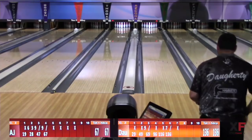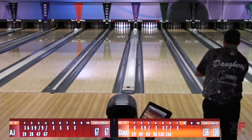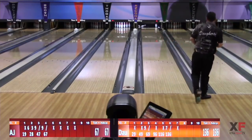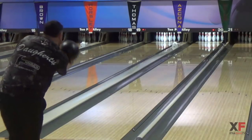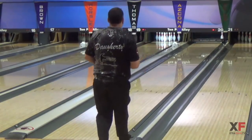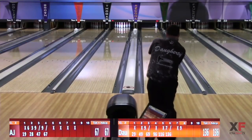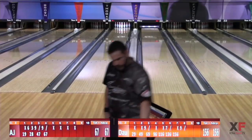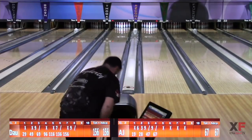Tom Daugherty needing to answer A.J. Johnson. It's a better shot, too. Take another look. Got a little bit softer with this, but this was a much better shot. You can see how much better his balance was. Only to leave a flat 10. .236 max for Tom Daugherty.